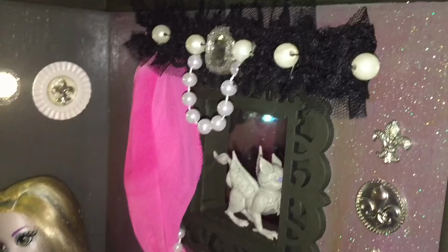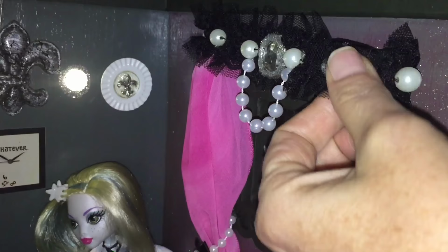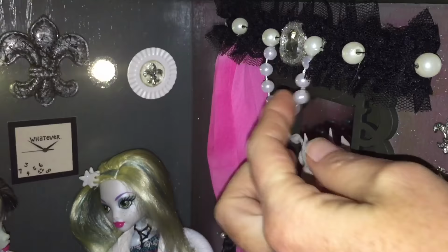The top portion I did not make. That was a choker, a cheap little choker. Same idea, glue it all onto the back. Only thing I did was I added this, put a little puffy paint, and added this. So I didn't make any of that. You can get that in ribbon, probably bought from Michael's.